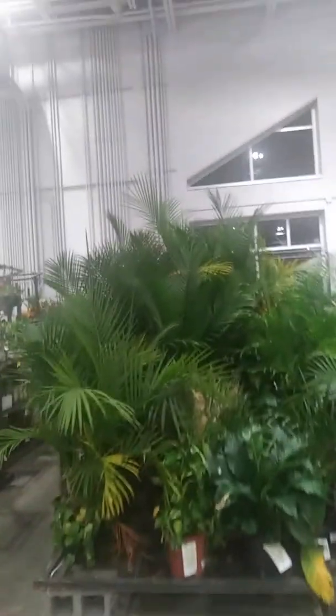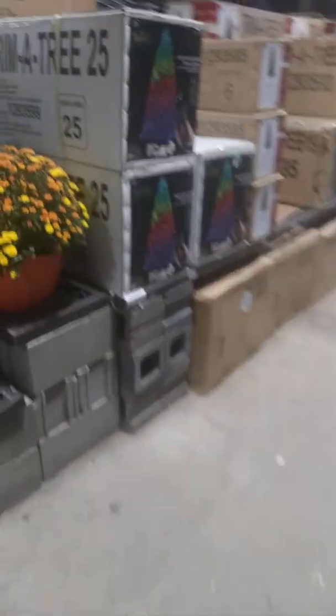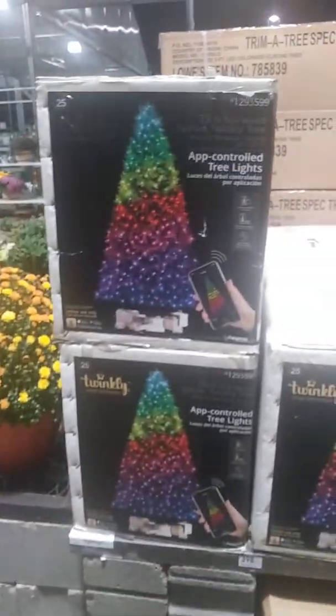Yes, lush greenery. I always get my plants from Lowe's. In fact, I got those at my house now. These palms. I love these mini plants. But I want to go outside and see if they have started getting their fresh trees, which they usually don't till around November. But yeah, there goes that rainbow tree for $3.98.